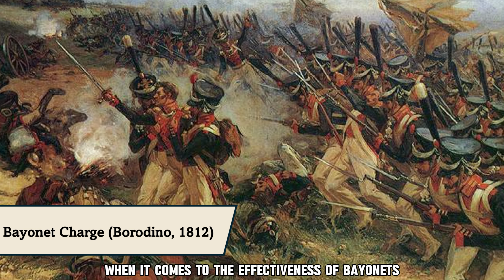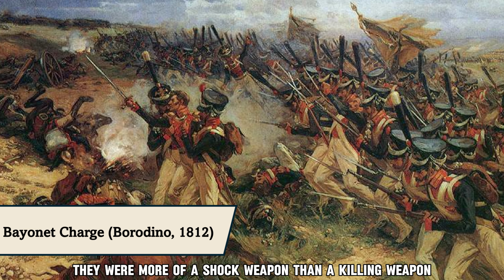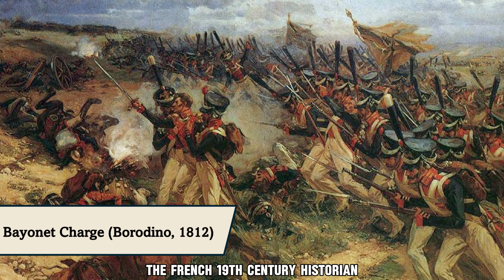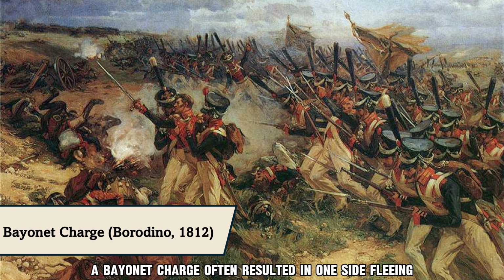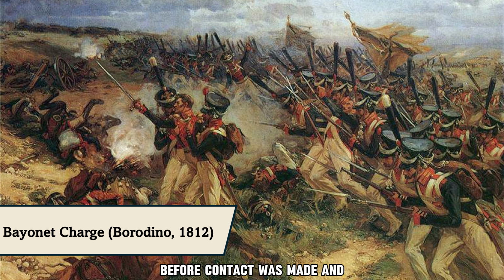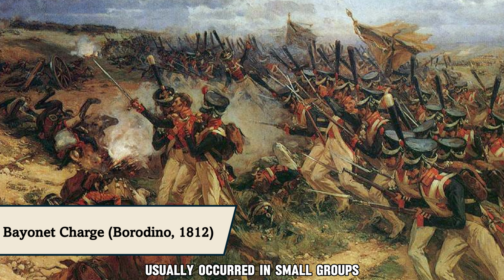When it comes to the effectiveness of bayonets, they were more of a shock weapon than a killing weapon. The French 19th century historian Antoine-Henri Jomini remarks that a bayonet charge often resulted in one side fleeing before contact was made, and actual bayonet fighting usually occurred in small groups.